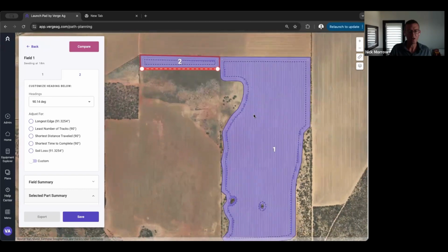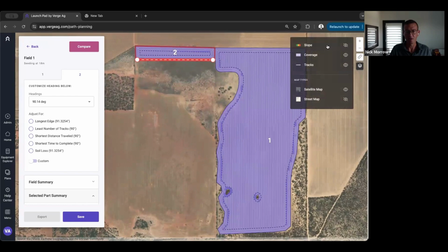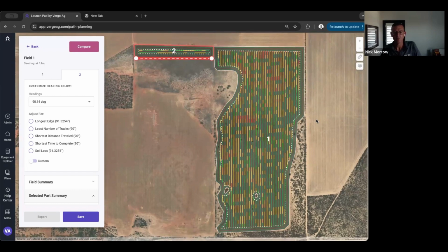So I did turn on the slope layer when I started, and I want to pop that on again. So while we were, let me turn off coverage. So while that was processing, we were actually going out and grabbing some digital elevation models. We use a source from NASA DEM, which is 30 meter postings. It's pretty coarse, but we like that because it's available worldwide, and we wanted anyone in the world to be able to look at slope.